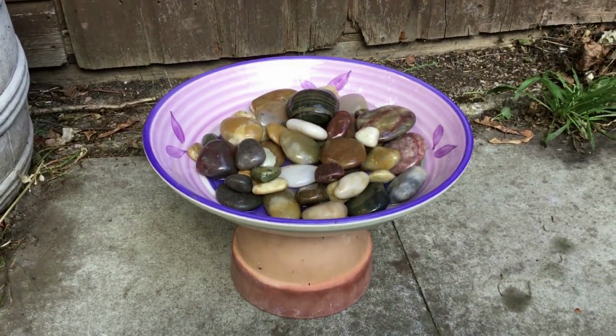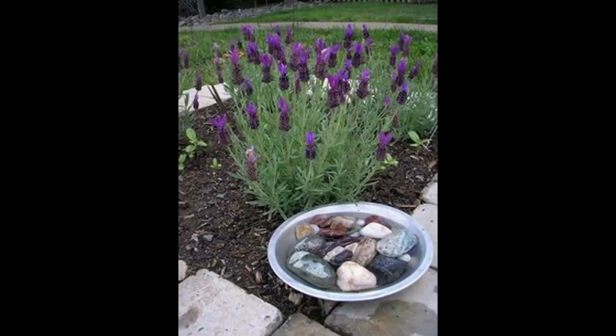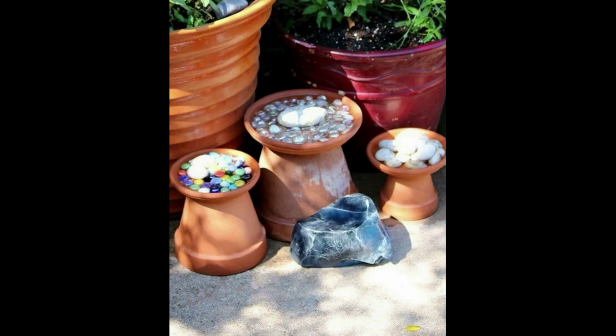The idea is to create a source of fresh water that has a place for the bees to perch as they drink and collect water. A bee bath can be as decorative as you like and provide an interesting focal point in your garden.